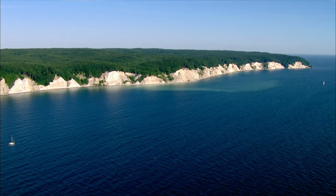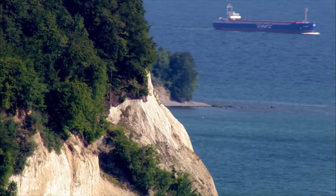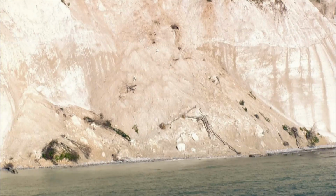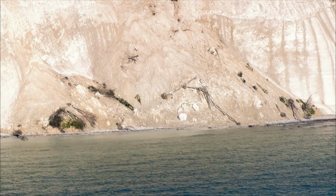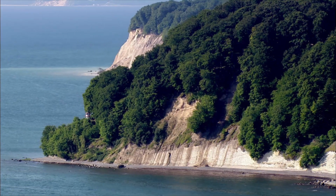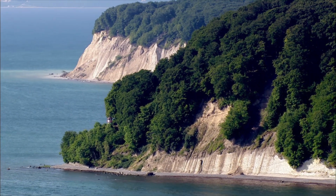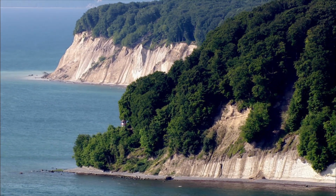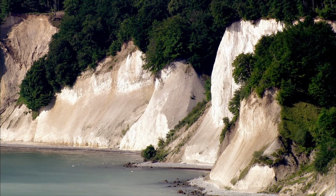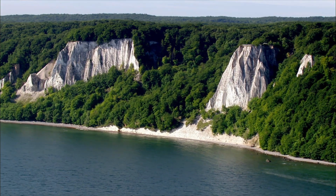Ruegen's impressive cliff line stretches over 15 kilometers. Heavy storms cause rockfalls. Sometimes a whole section will be swallowed by the sea. The white chalk cliffs tower up to a height of 120 meters. The soft sedimentary rock is 70 million years old and was a popular subject for the painters of German Romanticism.